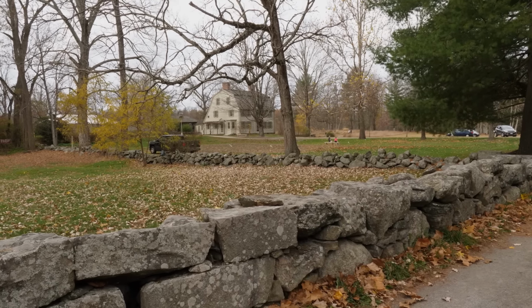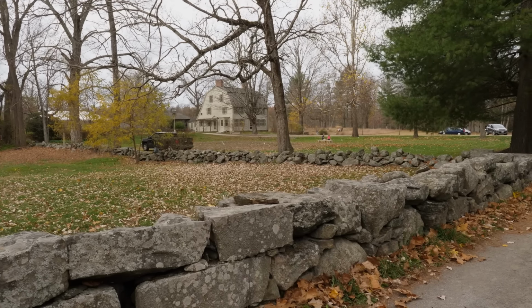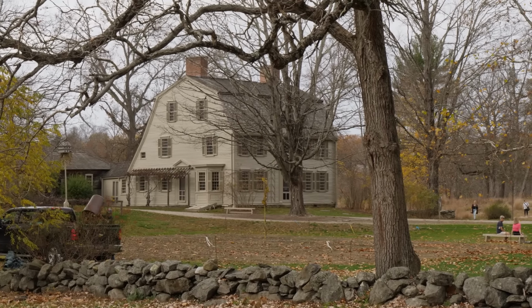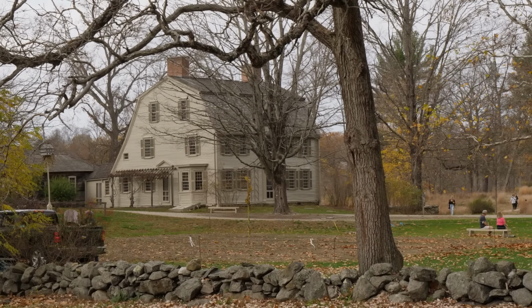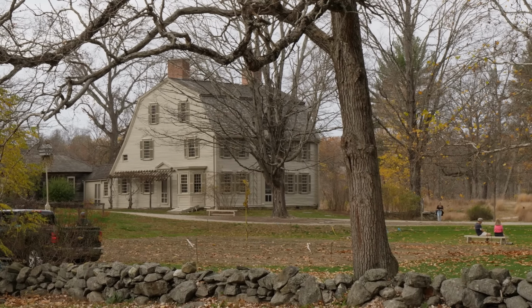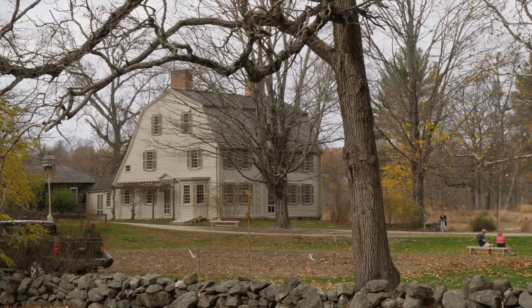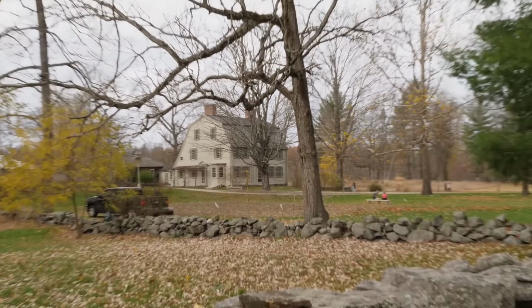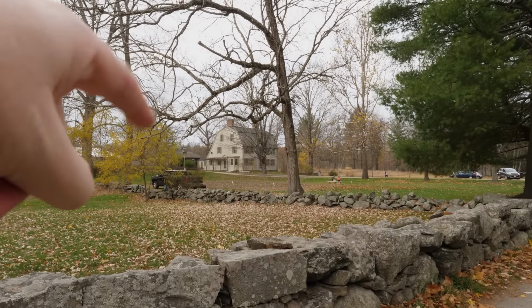All right, I actually haven't moved very far yet. Right here, this is a house that I briefly showed in the last episode. This is the old man's house. This was where Nathaniel Hawthorne lived, and Ralph Waldo Emerson, and during the time of the battle, his grandfather lived here. The North Bridge is just on the other side of this house.